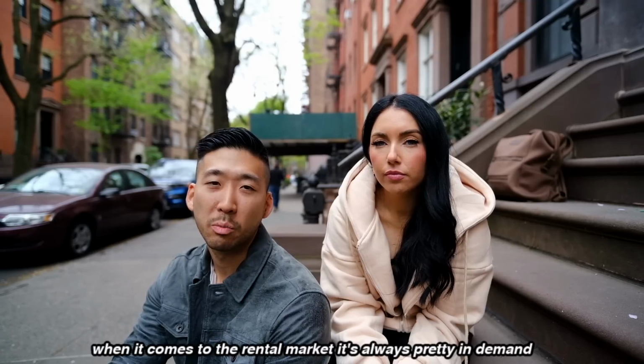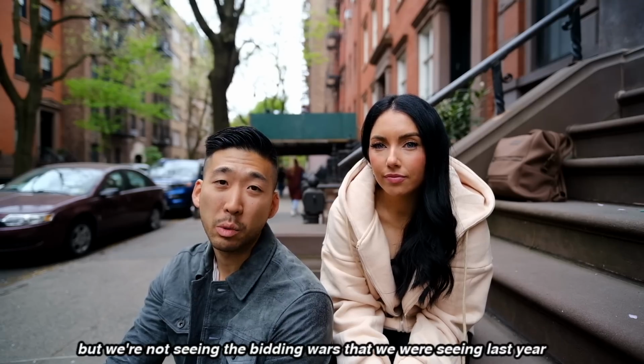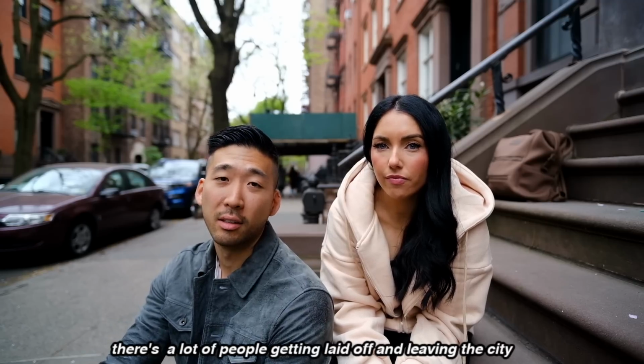When it comes to the rental market, it's always pretty in demand because people are always moving in, moving out, but we're not seeing the bidding wars that we were seeing last year. Everything has cooled off a little bit. I think it's because the market's a little uncertain. There's a lot of people getting laid off and leaving the city.